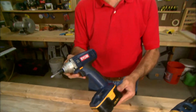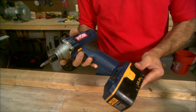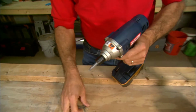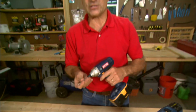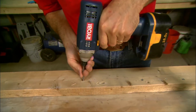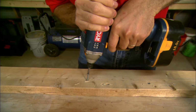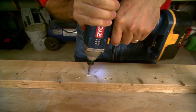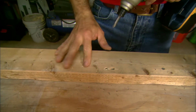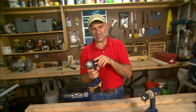This compact tool, though it looks like a drill, is actually an impact driver. It's made specifically for driving screws. This is a great tool for driving screws, whether you're deck building or even really long screws or lag screws that you could never do with a cordless drill driver, and certainly not do very easily. This tool has rotation and percussion power to drive the screw. Listen to this. That sound you hear is this tool actually hammering and rotating the screw at the same time.